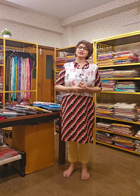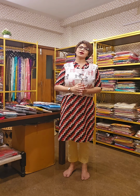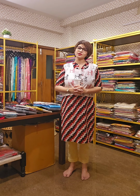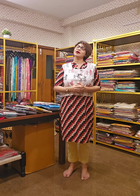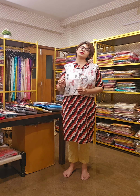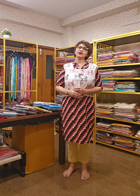Sobar nei poila boishakh, Bengali New Year's first day, and on this occasion all sarees you are getting at a discounted price. The sarees are cotton, specially made for the summer season, and you all are liking the sarees, and we are giving lots of designs on cotton. Purely cotton made, handmade sarees, block printed, and these blocks are also handmade blocks.